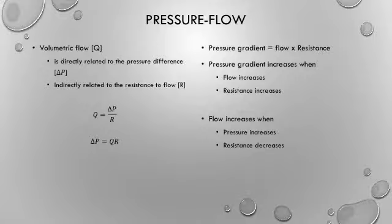So we have this idea that flow can be related to pressure, and if you look here, we have Q equals the change in pressure divided by the resistance. Oh, I better have my little pointer on this side. So Q equals the change in pressure over the resistance, or rewriting that with algebra, the change in pressure equals the flow times the resistance. Okay? The pressure gradient increases when the flow increases, the pressure gradient increases when the resistance increases. The flow increases when the pressure increases, and the flow increases when the resistance decreases.